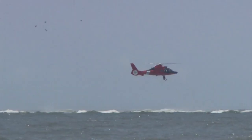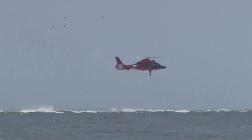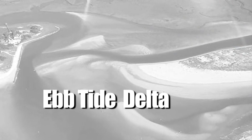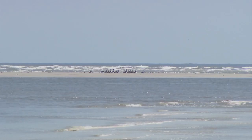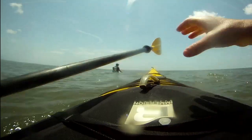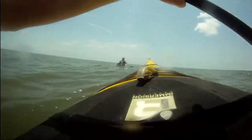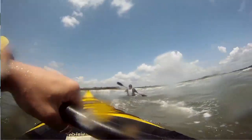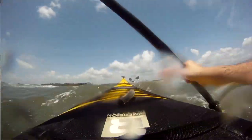After our Little Tybee landing, we took on a tasty afternoon snack, explored the island, and even caught a Coast Guard training rescue over a part of the coast known as the Triangle. This is an ebb tide delta where the river meets the ocean and the sandbar, creating a little more of an unpredictable, high adrenaline kayaking experience that Ronnie, of course, talked me into. See you there.